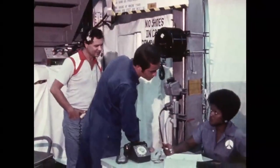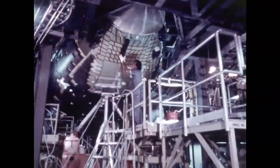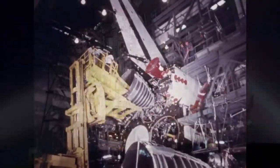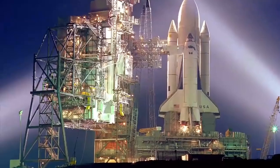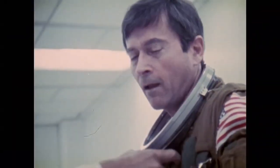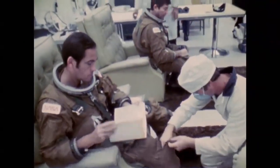While the new class of NASA astronauts trained for subsequent shuttle flights, Columbia was undergoing preparations for the program's maiden voyage, STS-1. Veteran astronaut John Young, one of the 12 men to set foot on the moon, is in command. His pilot is first-time flyer Bob Crippen.